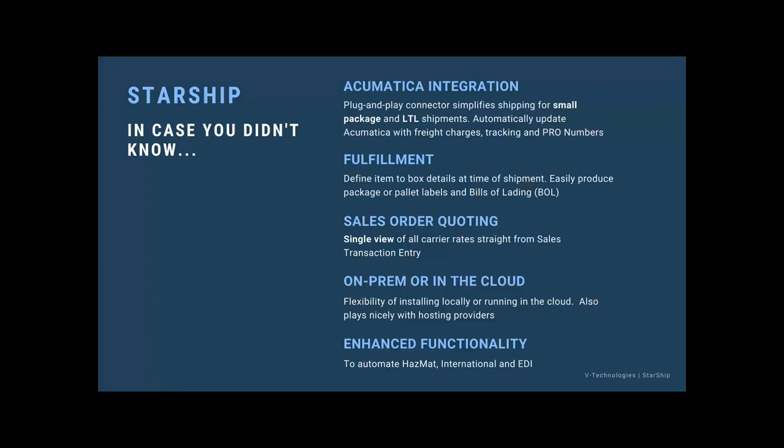Inside StarShip, we can define item-to-box detail right at the time of shipment. Now, of course, if you're using Acumatica's warehouse management solution, the nice thing is you can use a handheld to build the shipment and do the item box detail. So if we're using a WMS, or even inside Acumatica on that shipment record, if you are building the item box detail inside of Acumatica, regardless, StarShip is going to bring it in that way.